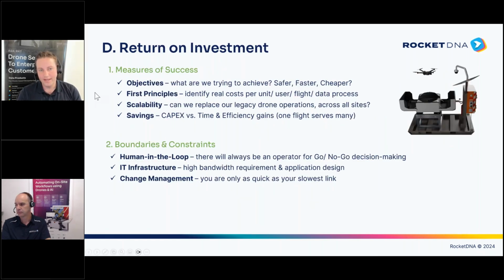And then to quickly end off, maybe a couple of quick tips for those of you who are looking to get the internal buy-in for the return on investment for your dock operations as well. It's really about defining those measures of success. What are you really looking to do, and identifying those key KPIs within your organization and its culture. And then really it's about breaking that down to the first principles.